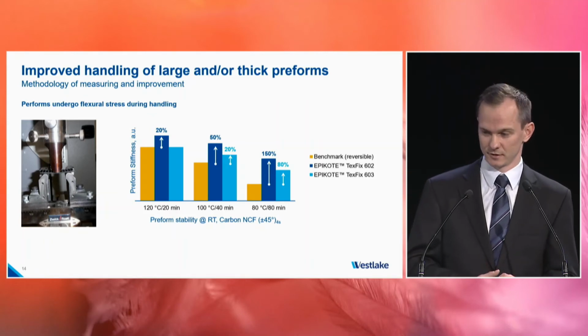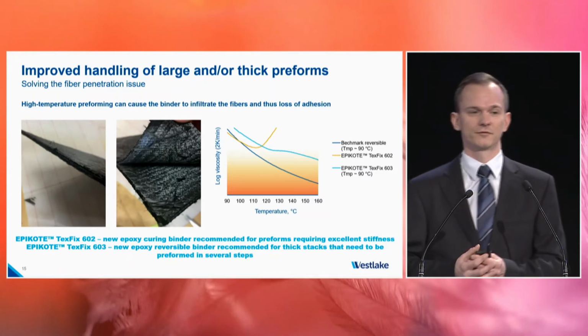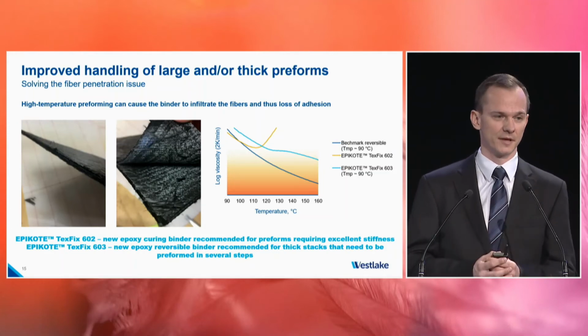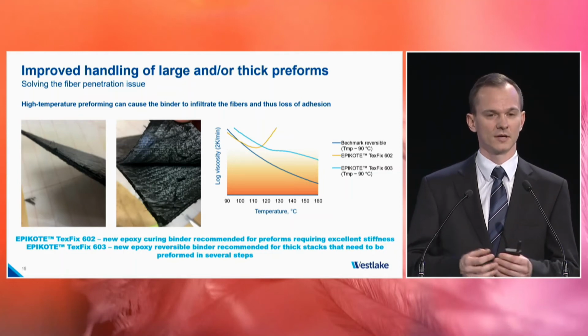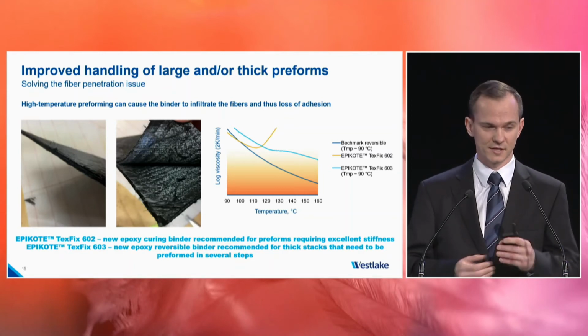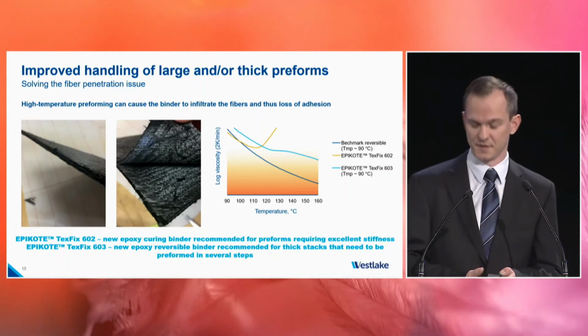The second part of the problem, especially for non-reactive or reversible binders, is if you have to preform very thick stacks or you have several preforming steps, you go up to a certain temperature and at some point you may overheat the binder so that it penetrates through the layers and you lose adhesion. That is basically solved with both our reactive and reversible binders because they both show a much higher viscosity and better viscosity development than typical ones. So we really tried to get this adhesion loss, but we were so far unsuccessful, at least up to temperatures of around 160 degrees C.